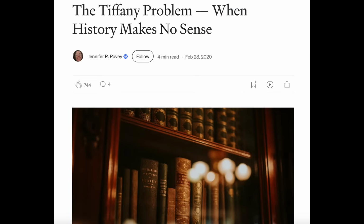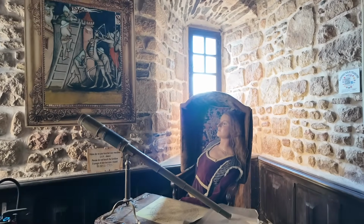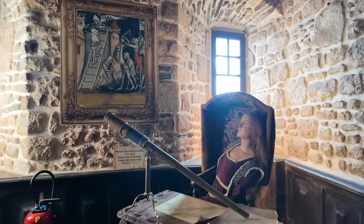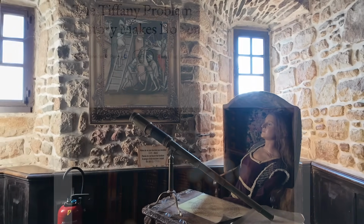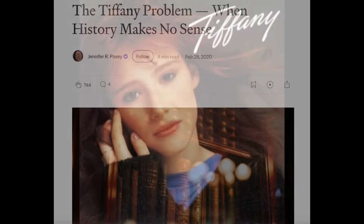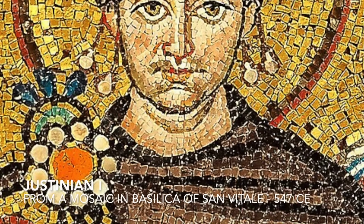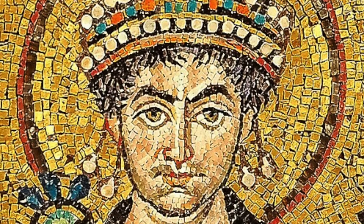I just want to bring up the Tiffany problem here. It was first coined by author Nicola Cornick in 2018. See, the name Tiphaine or Tiffany was a name for girls in medieval England and France. However, if you were to actually use the name Tiffany or even Tiphaine in a medieval novel, for instance, the audience would probably perceive it as inaccurate, associating the name with the 1980s. I don't know, for me, the Tiffany problem, I always think of Justin. I know Justin's an ancient name, but to me, I just think of like a kid in my elementary school.